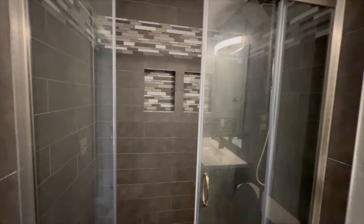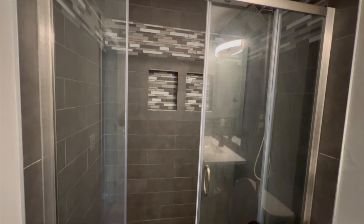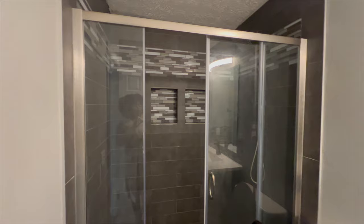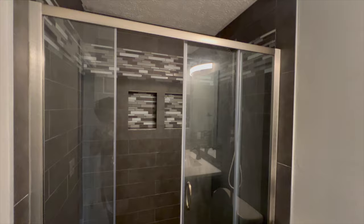So now we have to change the entire thing. The entire thing has to be changed. So we have to go to the store and grab the new shower door to change that. And that is why I was telling you guys I needed a contractor to come and do that.